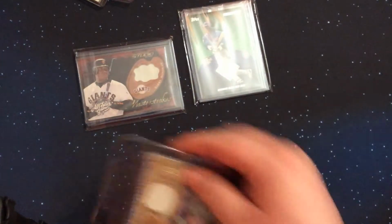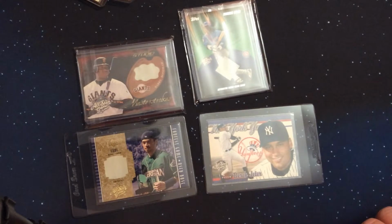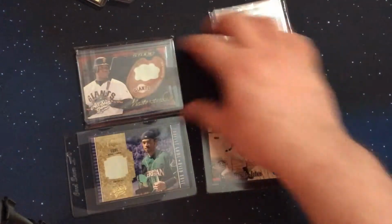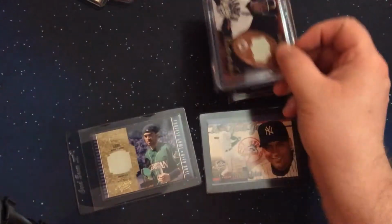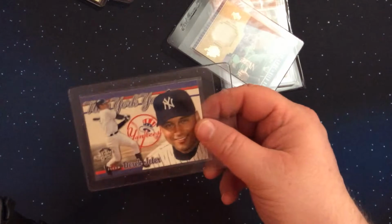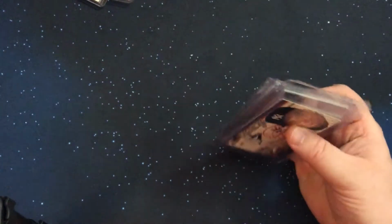But at the All-Star game festivities, there are some cards that you could get when you went through some of those festivities. And these are the 4 cards that I'd gotten there. A Sammy Sosa relic, Bonds relic, Ichiro one, and then just this Derek Jeter card. So I found those. They were separate from a lot of the rest of my collection for whatever reason.